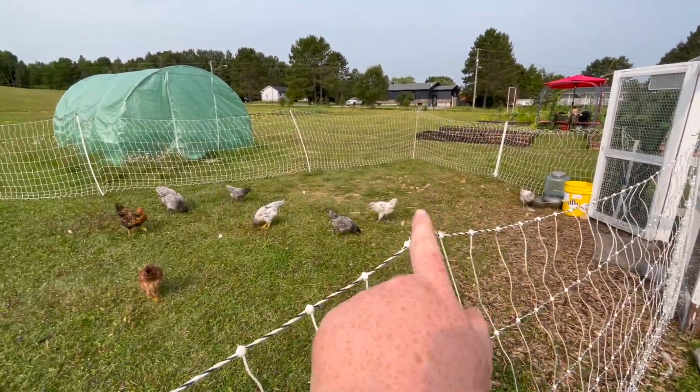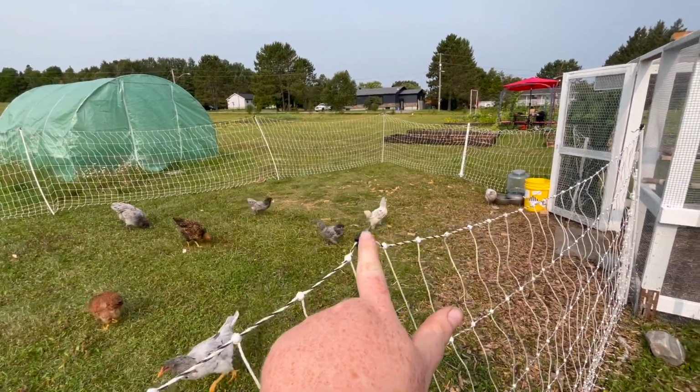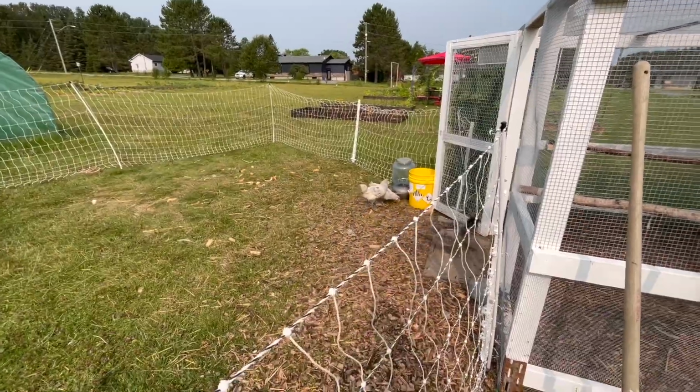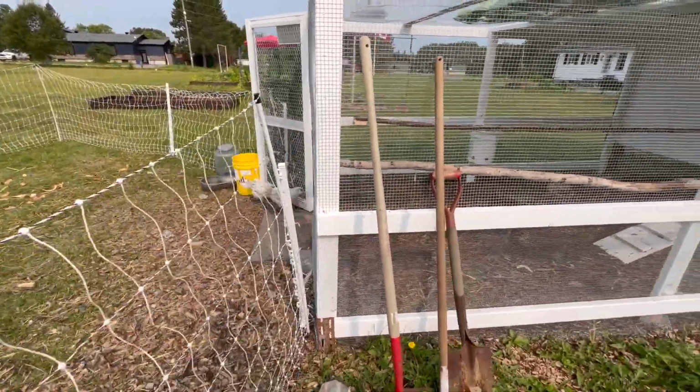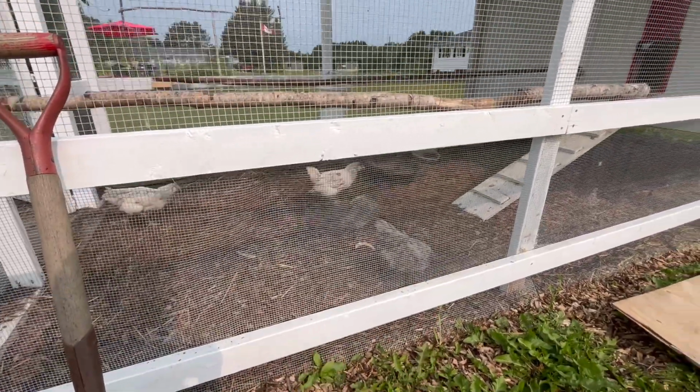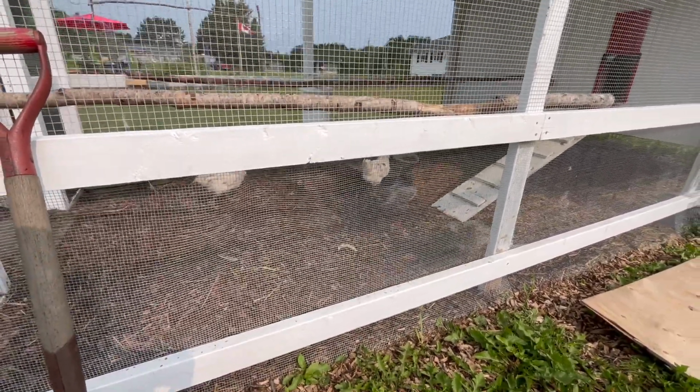But yeah, I'm pretty sure that the white splash Americana, the 2 of them are both roosters. And then these 2 blue looking ones, one's a hen and one might be a rooster.